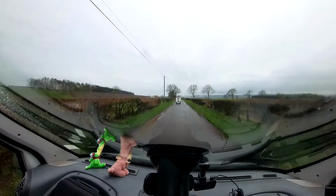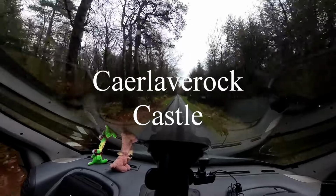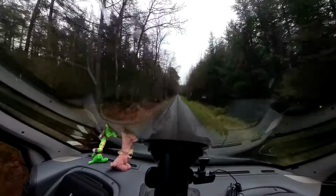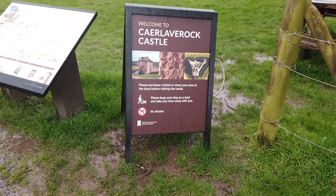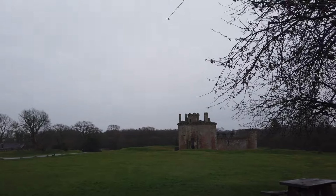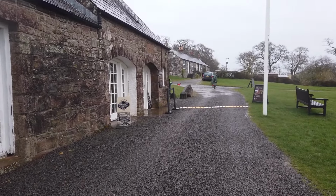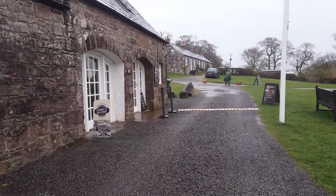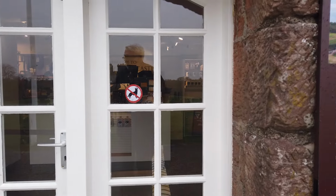We're back on the road again. We're heading to Caerlaverock Castle. And judging by the spelling of the first part of the name, there's a bit of Welsh involved, as in Caerleon, Caerphilly, etc. Well, this is it. The triangular castle. And there it is. But first into the visitor centre to buy tickets so that we can get in. And we enjoyed a welcome hot chocolate in there when we finished walking around.